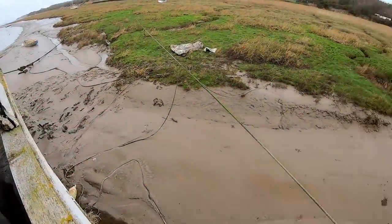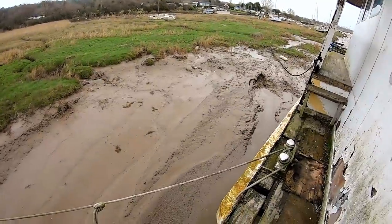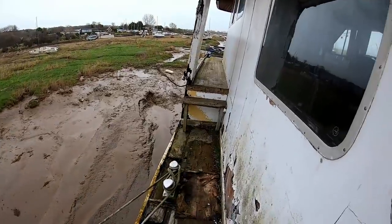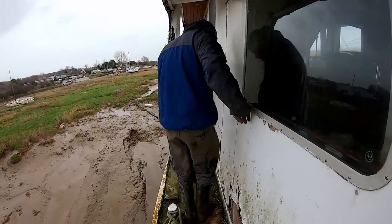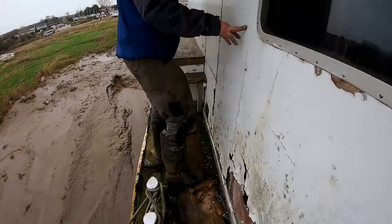High five. Alright, so let's just go and look at the rear. I've not walked down here. Let me go first. You're in short for more, aren't you? Stand in the middle. Right, okay. That's good.